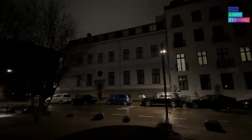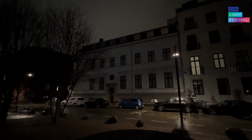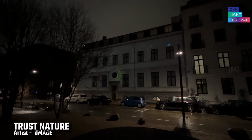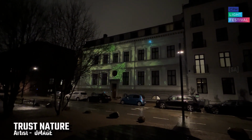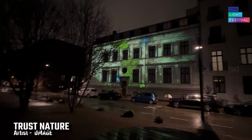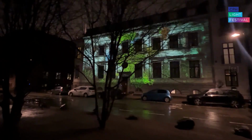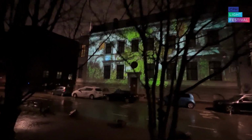So this work tells a visual story about how nature would bloom and make the world more beautiful if only humanity gave it the necessary space and tranquility. You can see that, I think. We'll go over here and see the beauty of it.